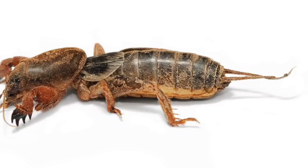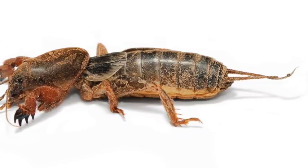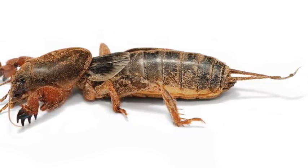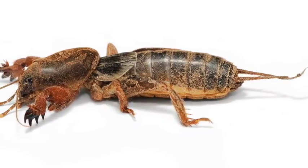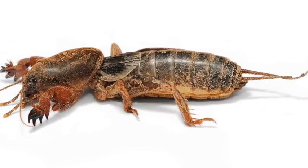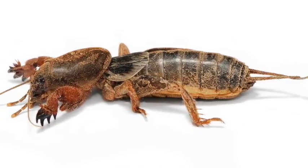Mole crickets are members of an insect family called Gryllotalpidae. They have cylinder-shaped bodies with small eyes and are often referred to as a pest. Just like mayflies, mole crickets have 3 stages of life. The first one being egg.